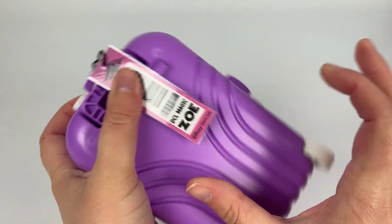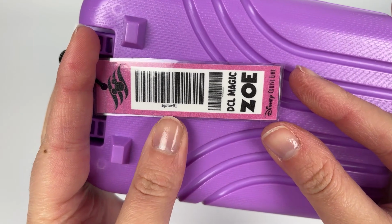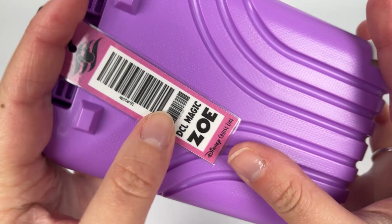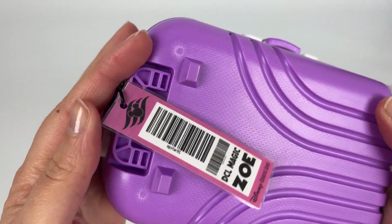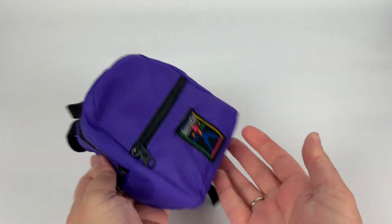I made this luggage tag that is very reminiscent of the Disney Cruise Line luggage tags that they give. I found a barcode generator to generate AG-Star 91, as well as it saying Disney Cruise Line and the other details about our ship. Basically, I wanted it for photos. I wanted to make sure she had her backpack as well, just because it's super cute, but I didn't really use anything in it, but it's my favorite.